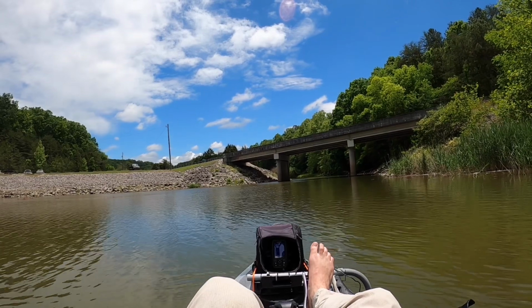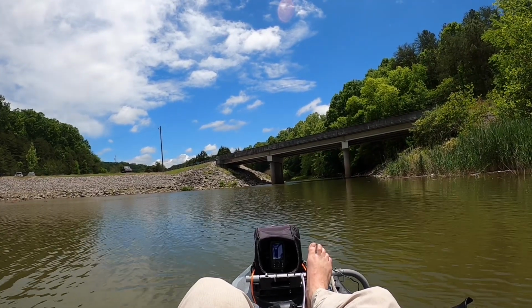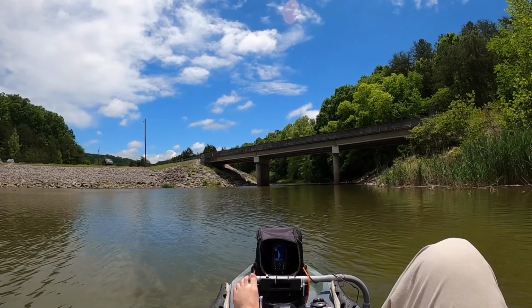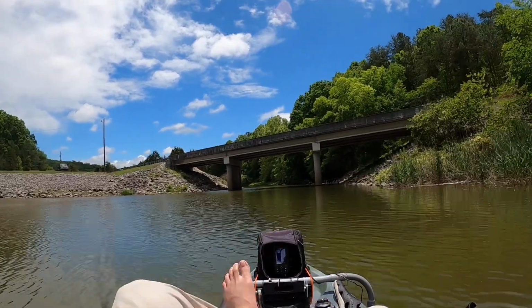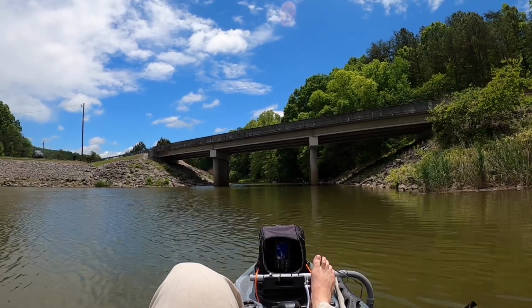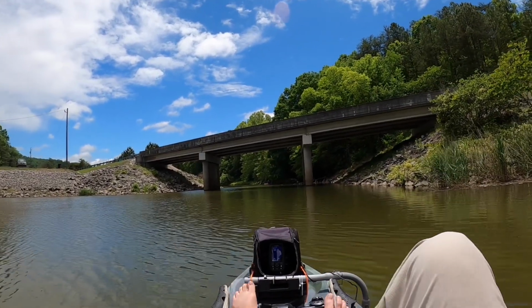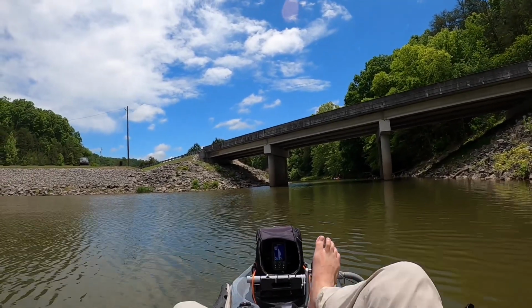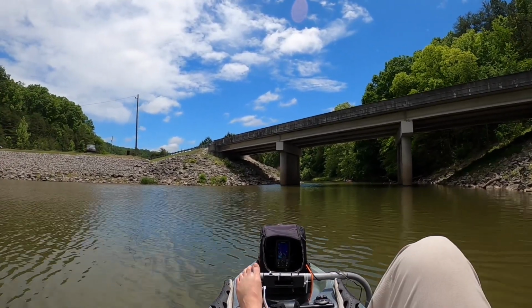So hang on a minute. I'm not going to say a whole lot when I go through here, but I don't want to bother these guys too much. So let's see. Coming up on the bridge here, it's only 5 foot deep. Yeah, I'm just in 5 foot of water right here. Let me go out a little bit. Okay, it drops off, honestly, almost right in the middle.